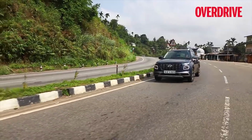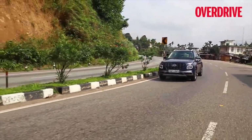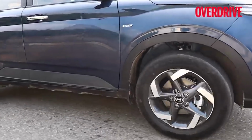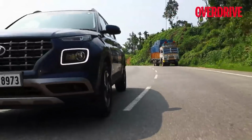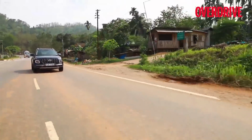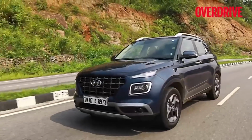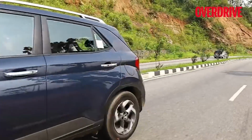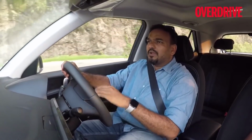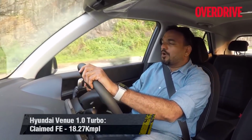So overall, I'm quite impressed with this gearbox, and I think it will generate a lot of volumes for Hyundai. In fact, we hear that the 1-litre DCT contributed to almost 35% of the 20,000 bookings that the Venue garnered at launch. That is a huge number, considering the apprehensions that people have had in the past about the reliability of dual-clutch transmissions and the fuel economy of small turbocharged engines. Hyundai is making some tall fuel economy claims for this engine, but we will test all those claims once we put this car through a road test.